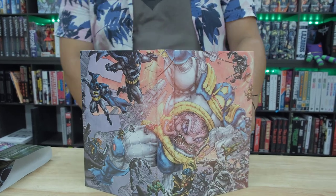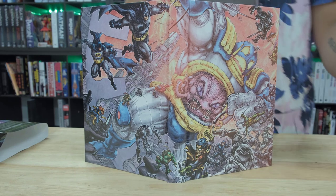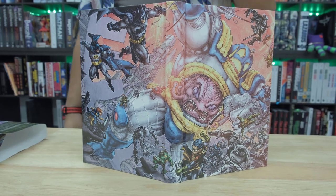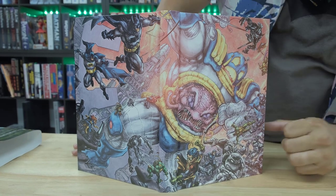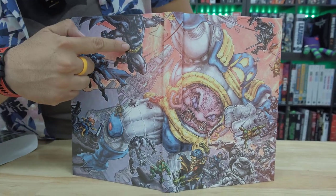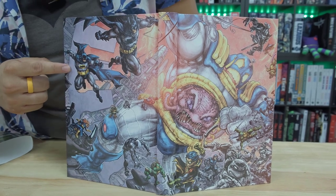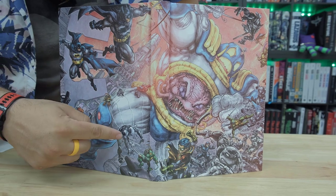Look at this bad boy. You've got Anti-Monitor mixed with, what's his face? If you know, you know who I'm talking about, that monster that was in the robot. He's obviously huge. You have two Batmans, the black and gray and the blue and gray. You have Batgirl over here. You have, of course, the Ninja Turtles, two versions other than the black and white and the colors.